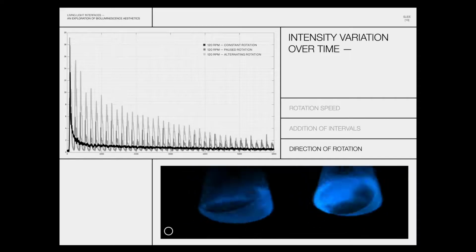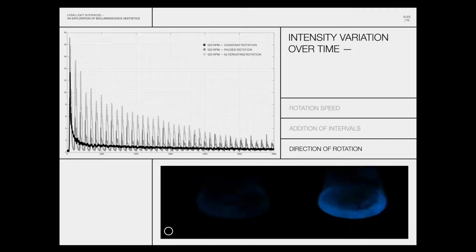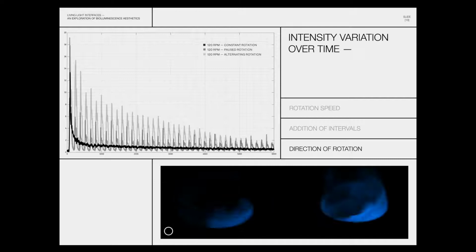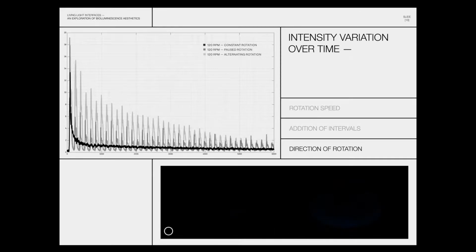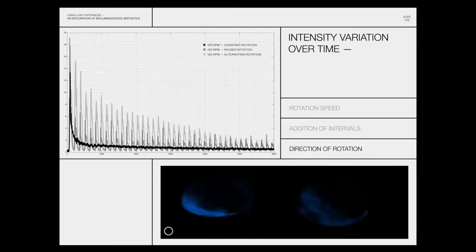The direction of rotation also has an impact on the intensity variation. As clearly depicted in the graph, in the first 5,000 milliseconds of video footage, overall the mean luminance value of alternating rotation is 2 times greater than paused rotation.